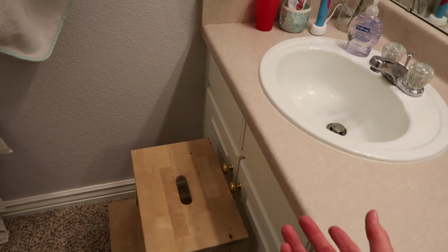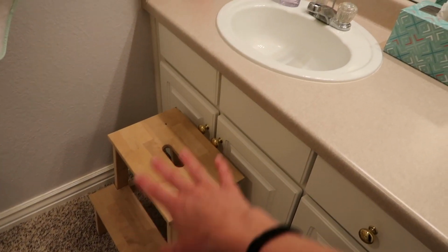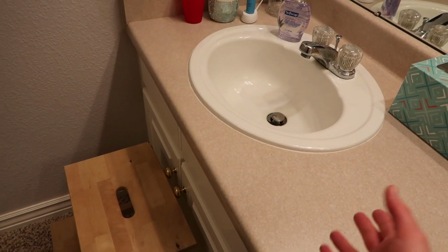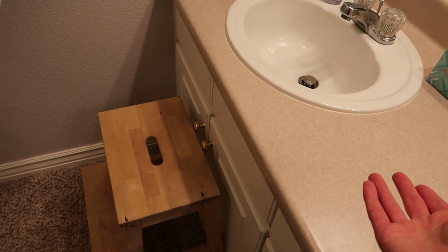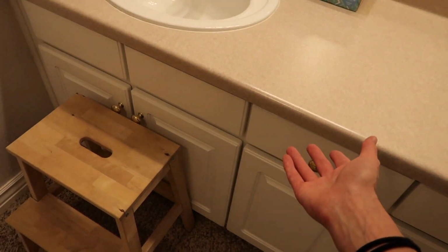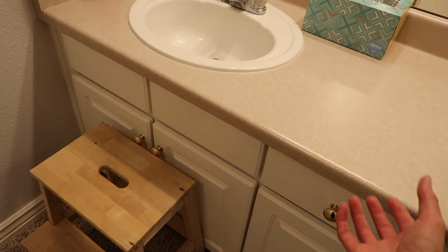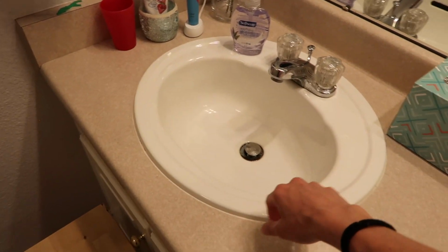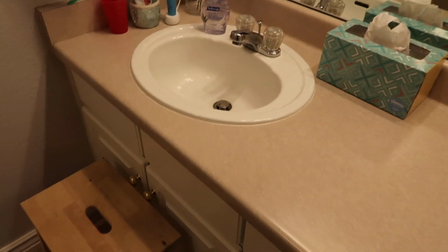I know a lot of people are probably wondering about the step stool and the sink and worried about water play. Just to quickly answer that question, yeah, in the beginning she was very excited about it and constantly wanted to play in the sink. So what I would do to help mitigate that excitement and desire is I would come sit on the floor in here with her while she climbed up there. We'd fill up the sink, she'd have a little bit of playtime, and then when she was over it, we'd drain the water and be done with it.